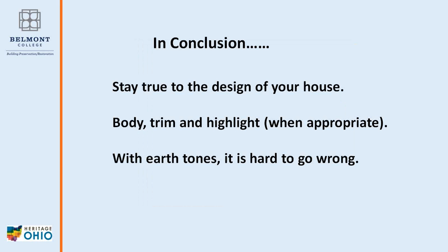So, in conclusion, stay true to the design of your house. Okay? You don't paint a Gothic building white. You don't paint a Greek revival home forest green. So stay true to the style and design of your house. Body, trim, highlight when appropriate. Okay, try to keep it simple. The best way, was it the KISS principle? Keep it simple, right. Stupid.